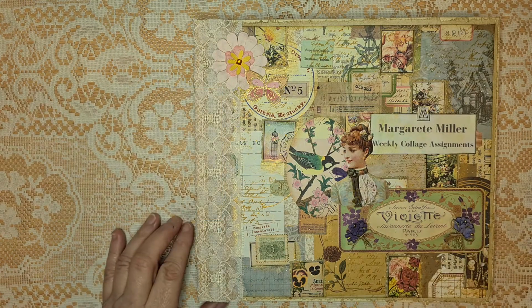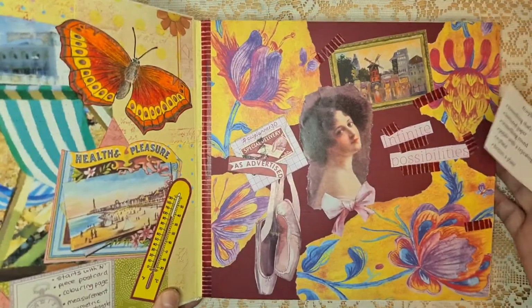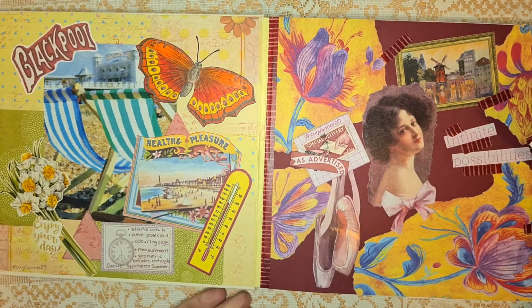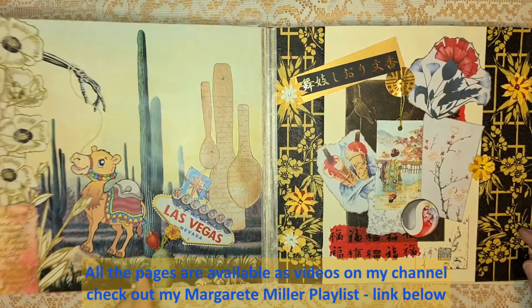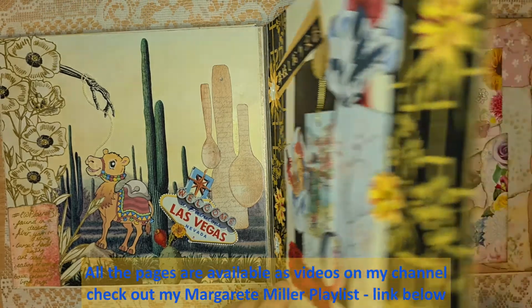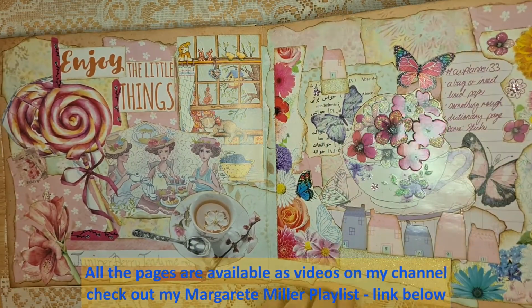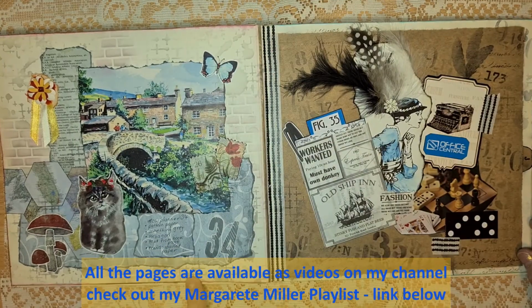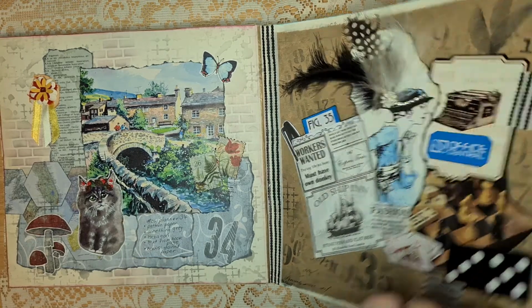Okay, let's get started with the CW Planner 36. So we'll just have a quick run through the pages that we've done so far. This book starts with number 29 and number 30, 31 and 32. This one's also 32 and 33, 34 and 35. So we're up to 36.